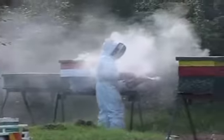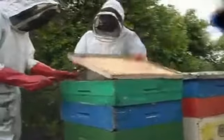To the uninitiated, angry bees can seem terrifying. No one can deny that it would be suicidal to be here without the right protective clothing. These men know what they're doing. They have harvested honey from their hives hundreds of times. As more hives are opened, thousands more bees come out to defend them.